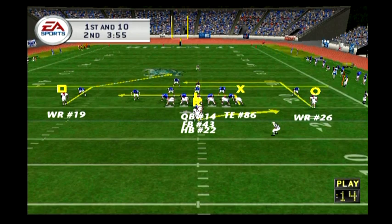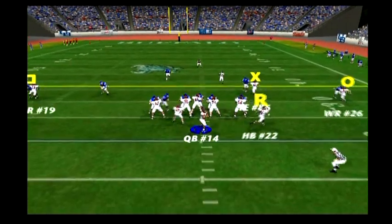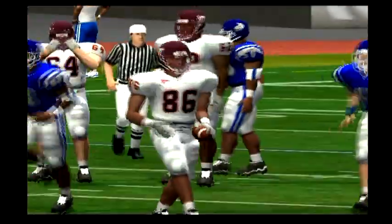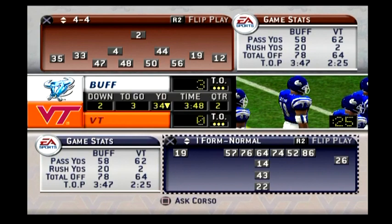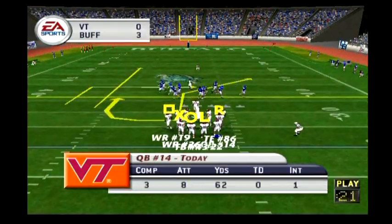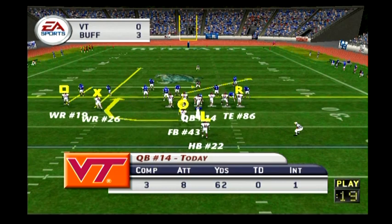High formation here. Drops back to pass. Lets it fly. Complete. The pass good for maybe 7 yards. The key here is making sure the offensive line gives the quarterback plenty of time to find the open receiver.